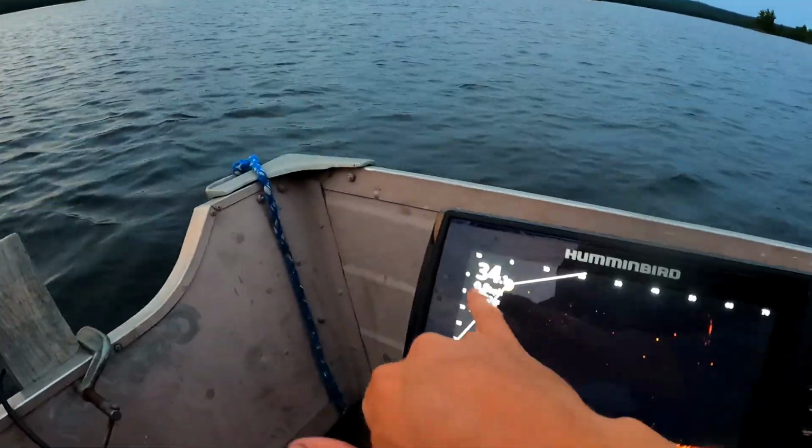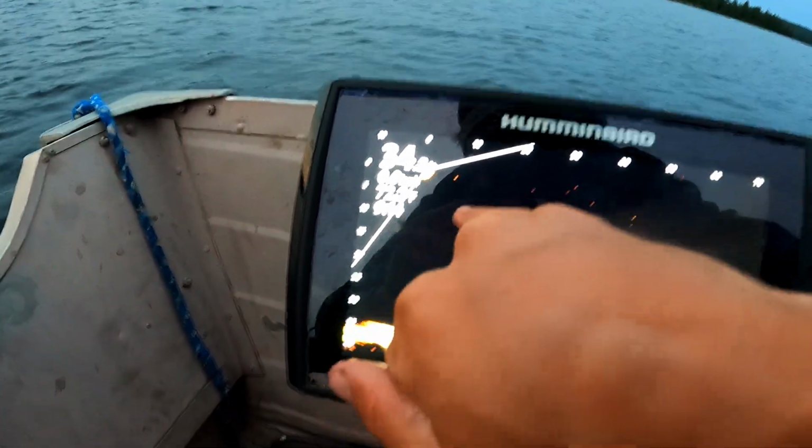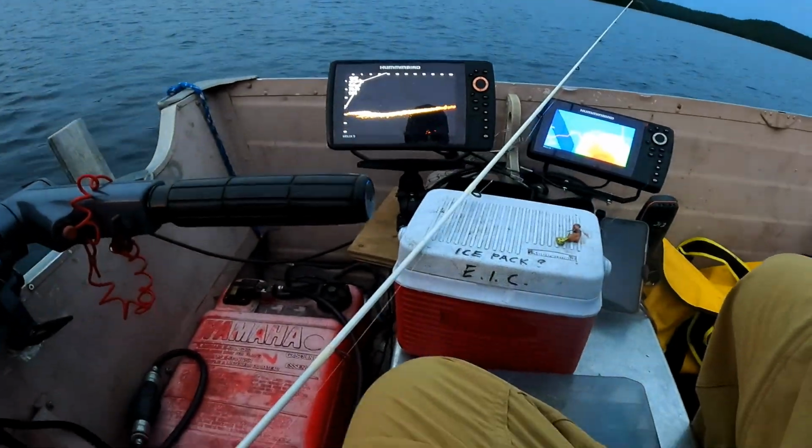And that was insane. So like I said, 34 feet of water, and I'm seeing these marks in about 10 feet. Went right over to him, dropped my jig down, and watched him swim up and eat it. That was insane.